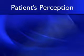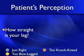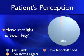So let's see what the patient's perception was in terms of how straight their leg was when we saw them back at the 4 to 6 week mark. And if we look at our possible outcomes, too bow-legged, too knock-kneed, you'll find that with kinematic alignment, the patient's perception is that 98% of the time their limb is aligned just correctly, and about 2% of the time they think it might be a little bit knock-kneed. So this is something you have to try to look for, but it's a relatively rare event, 2 out of 100 patients.